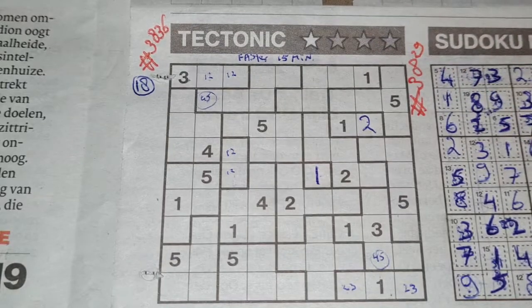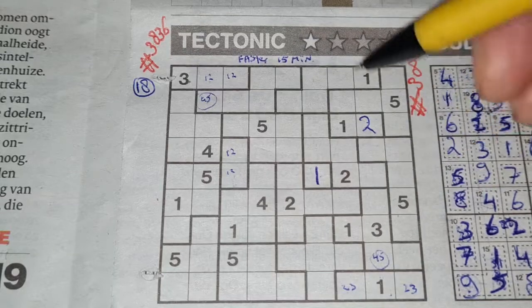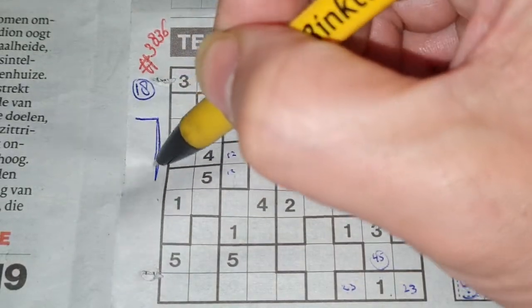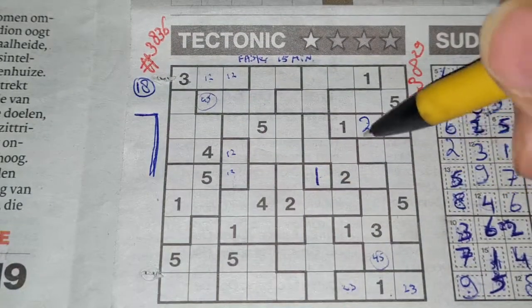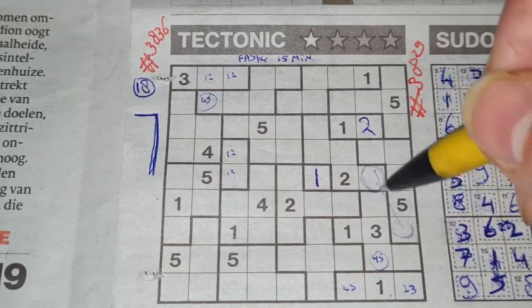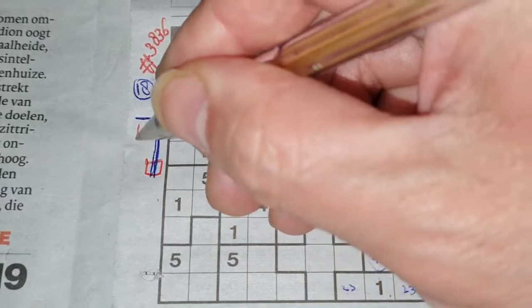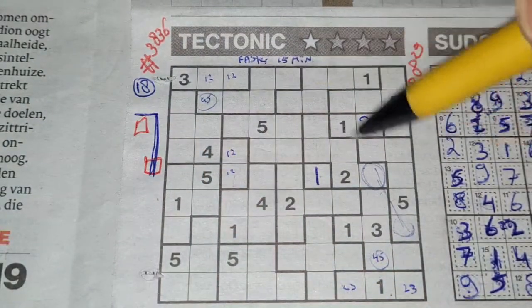Okay. Then the following strategy is to recognize some shapes, some figures, some structures or constructions, whatever you name it. For example, the L shape. We have here the L shape. Let me draw this L shape here, upside down. Remember, if you see the L shape, this box has always the same number as that box. So this box, it's the same number as that box. More L shapes here? No.